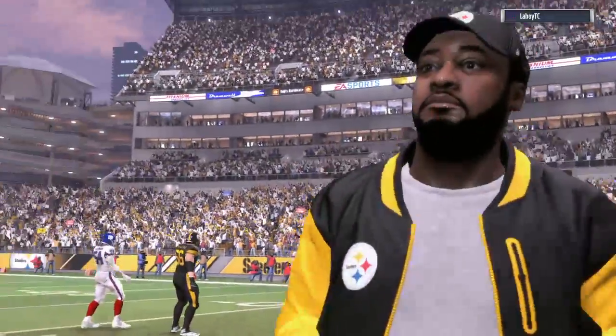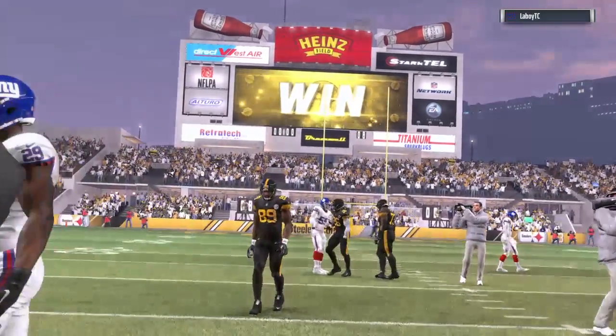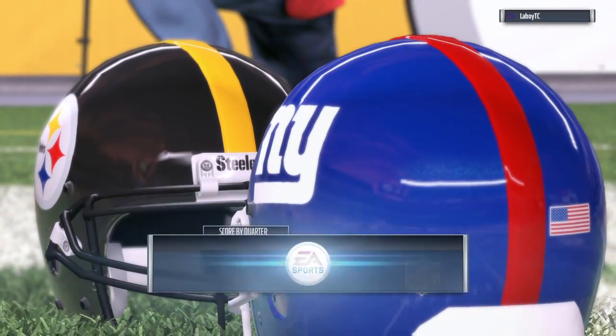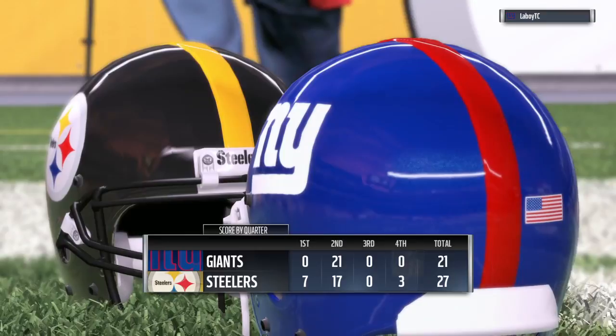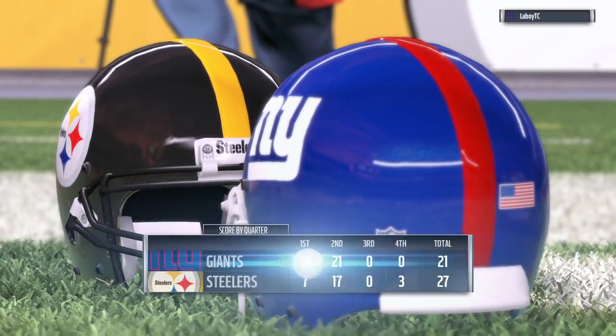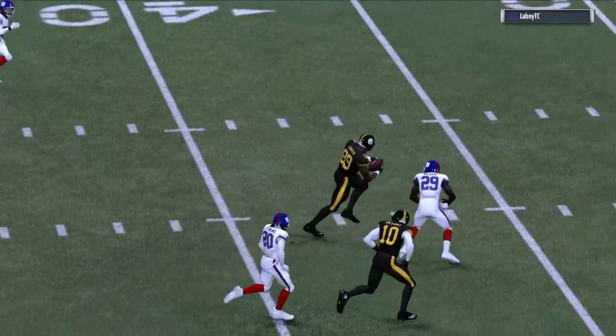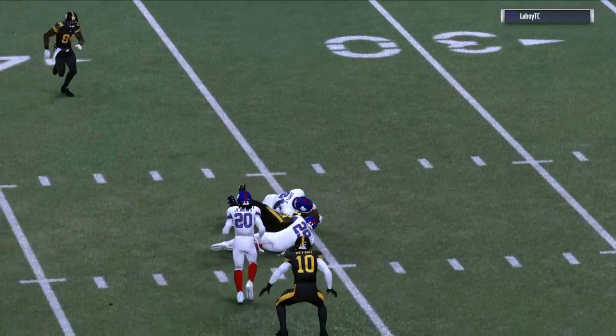So for Pittsburgh, they continue to be one of the best teams around as they move to 10-2. And they'll hit the road next week to take on the Buffalo Bills. Meanwhile, for the Giants, it's a tough one to swallow as they drop back to 8-4 on the year. And they will get a home date next week as they will take on the Dallas Cowboys.